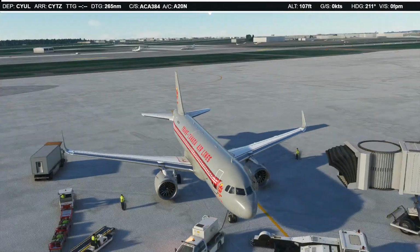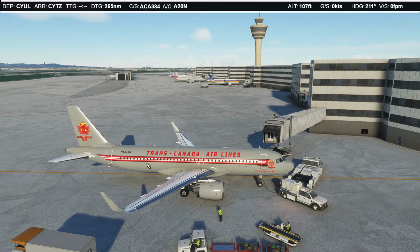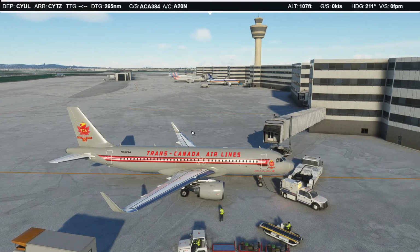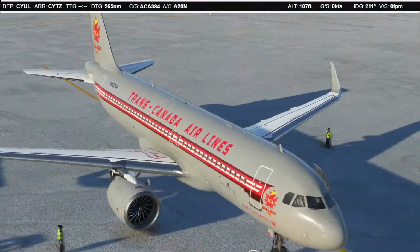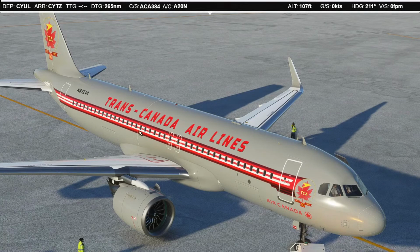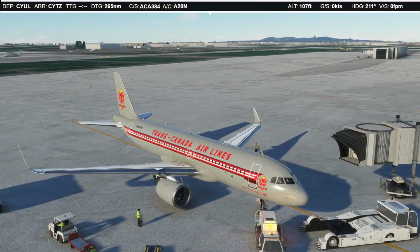Alrighty. Good afternoon, everybody. Magmagon here, and we are in Montreal today with this lovely retro livery A320 Neo. I absolutely love this Air Canada livery. Not that the new one's bad, but I think this looks amazing. So, where are we flying today?